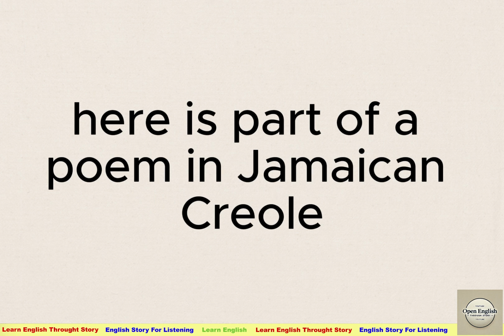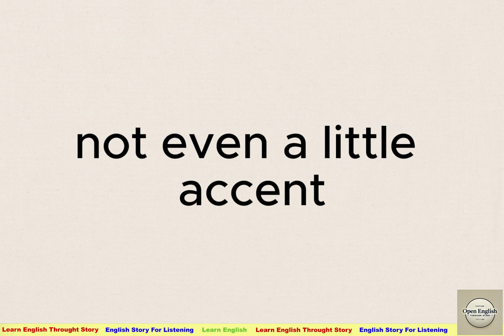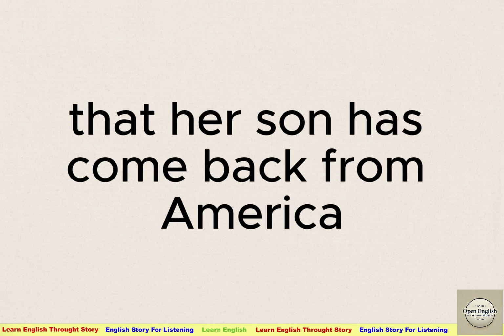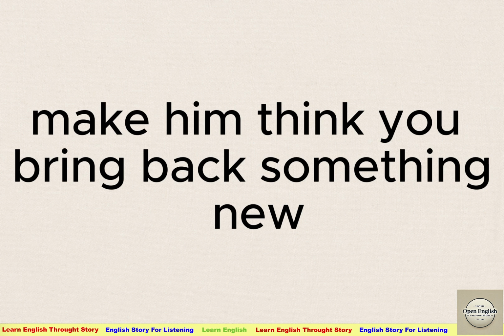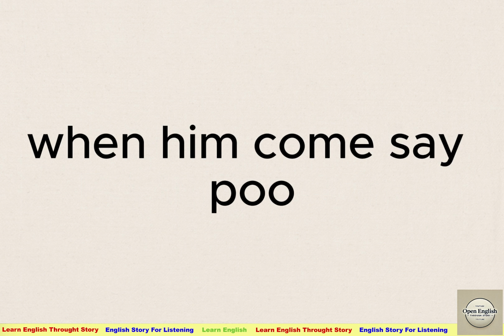Here is part of a poem in Jamaican Creole by Louise Bennett. It is called "No Lickle Twang," not even a little accent. In it, the poet complains that her son has come back from America without an American accent. If you want to please him, make him think you bring back something new. You always call him Pa. This evening when him come, say Pooh.